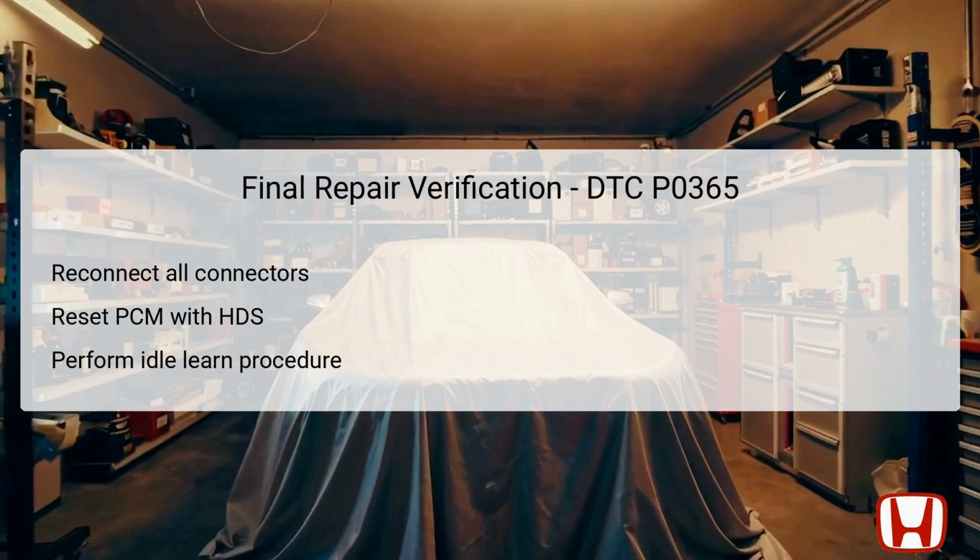After repairs are made, the final repair verification process is crucial for ensuring that the DTC P0365 has been adequately addressed. Start by turning the ignition switch to the lock position. Then, carefully reconnect all disconnected connectors, ensuring there are no loose terminals or faulty connections. With connections re-established, utilize the HDS to reset the PCM, which allows the system to refresh its data and recalibrate as necessary. Following this, perform the PCM idle learn procedure to enable the engine to adapt its idle parameters based on new conditions. Finally, check for any pending or confirmed DTCs within the HDS. This is a critical step to confirm that no further issues exist.